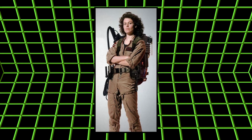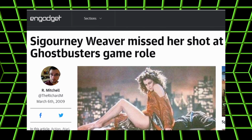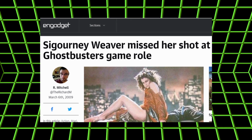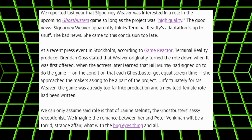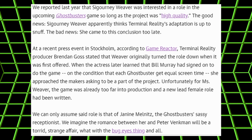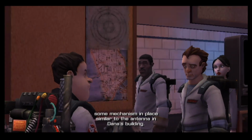Weaver's absence is a bit more complicated though. Dana Barrett was originally planned to have been in the game, but when Weaver was asked to participate early in the game's development, she refused, concerned over the game's quality. After learning that Bill Murray had signed on, and knowing how reluctant he was to come back to anything Ghostbusters, Weaver tried to join the cast. At that point though, the game was already too far into production, so she missed her chance. Dana is still referenced, but only in regard to the events of the first movie.